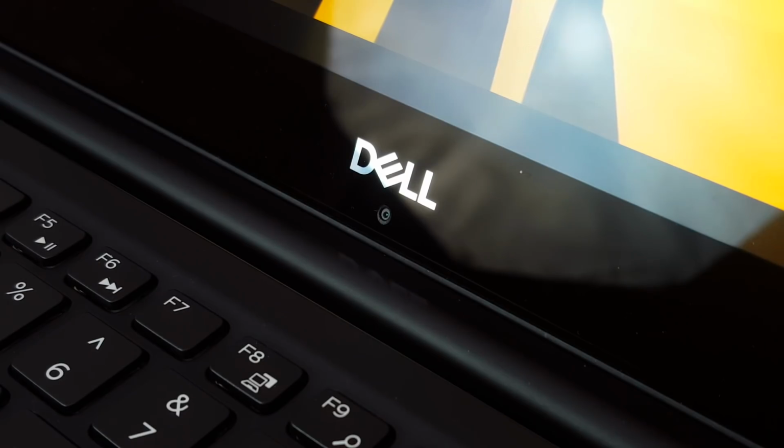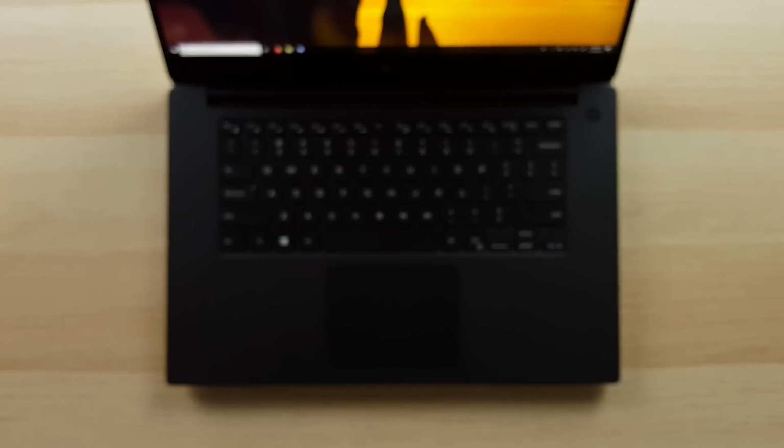The webcam is positioned on the very bottom of the screen, so it looks up your nose. I personally don't use a webcam, so I don't mind this, but if you need one, well, it's not a pretty angle. Performance on the XPS 15 is pretty good.